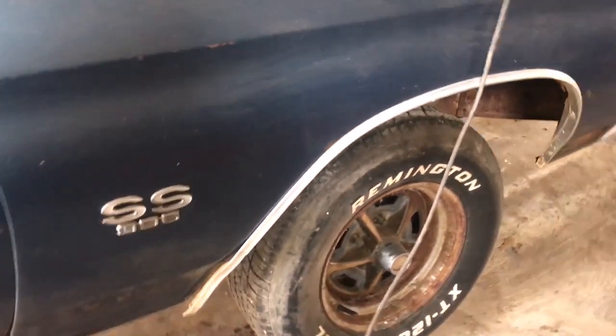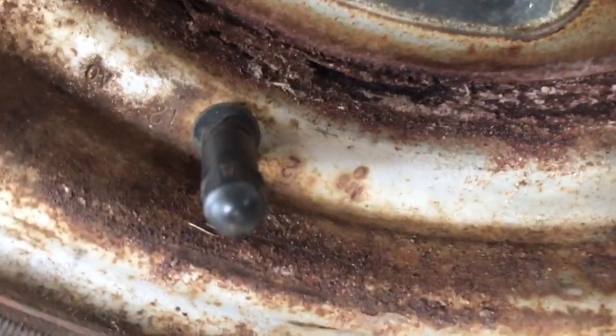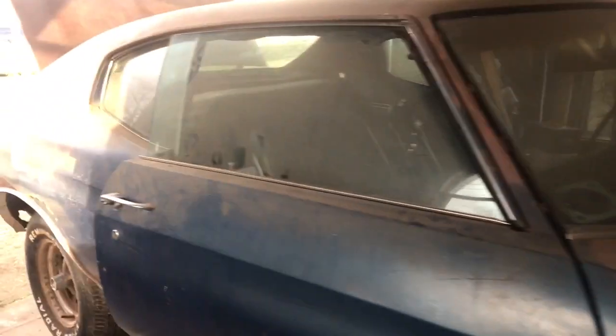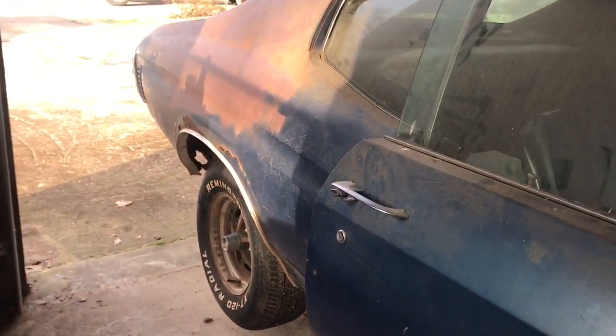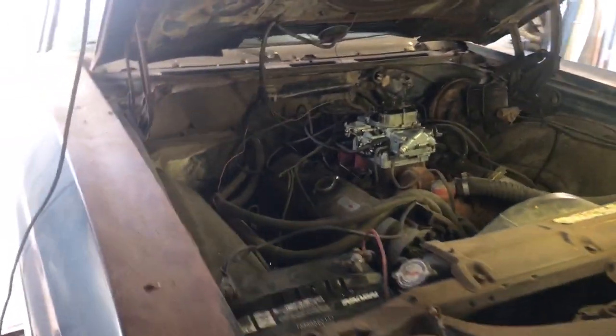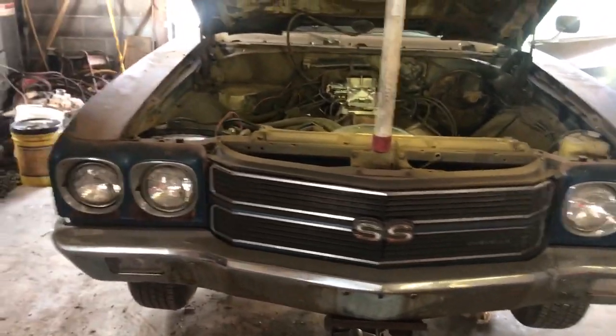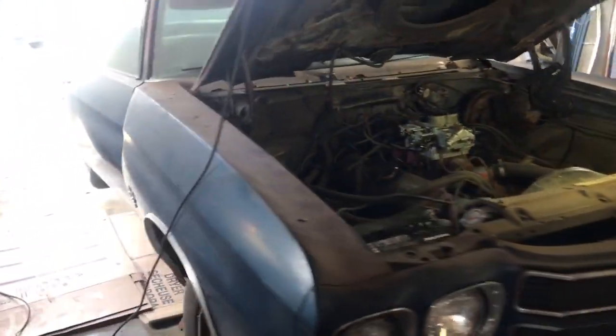Let's see. The car has the usual rust, which is definitely repairable. And this one is dated February the 12th. So 4 February 17th and 1 February 12th, which is definitely common. There was no rhyme or reason to when they grabbed the 5 at the assembly plant, when they grabbed 5 wheels to go on this car.